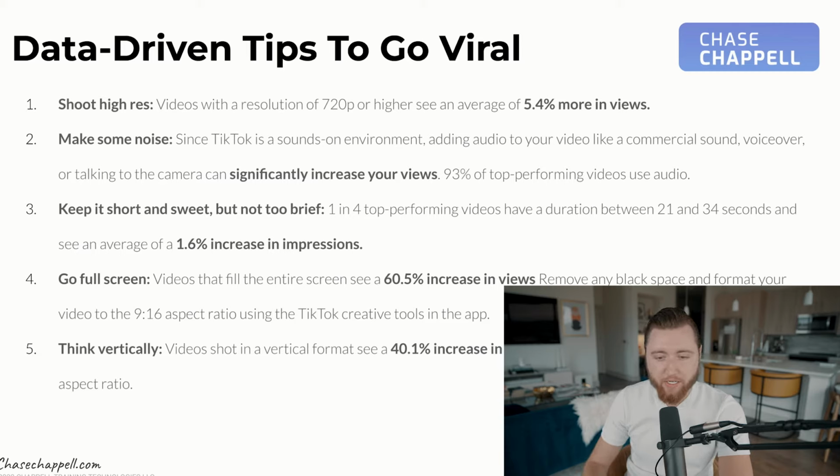Number four is going full screen. Videos that fill the entire screen see a 60.5% increase in views. That's a huge increase. Removing any black space, formatting your video for the 9:16 aspect ratio, using the TikTok creative tools in the app can definitely help you significantly. And then always think in terms of vertical video. Don't turn your phone sideways to shoot. You always want a vertical shot video. This is going to result in a 40.1% increase in views over videos using square or horizontal, which you definitely don't want to have.